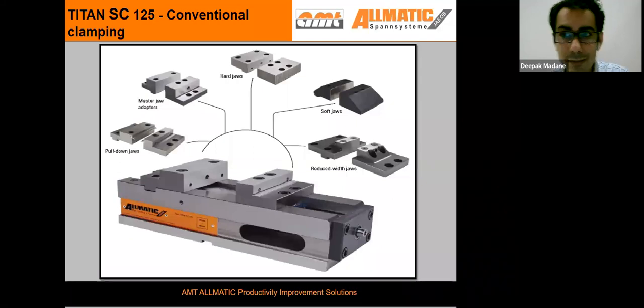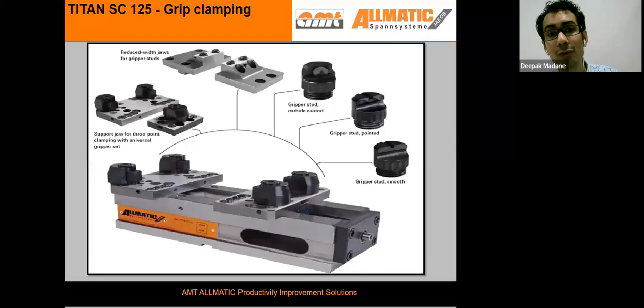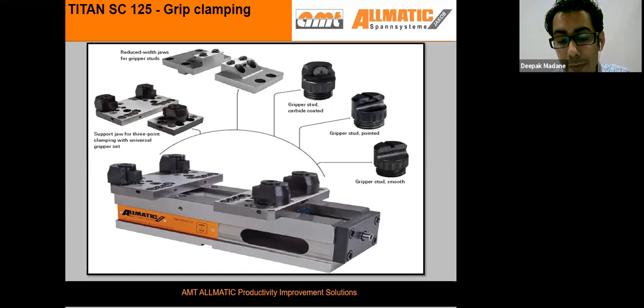And this LC vise can always be used for conventional clamping. Conventional clamping means pre-machined clamping. But the Titan SC125 can also be used as a gripper clamping vise. And this technology, as I told you in the second slide of my presentation, was invented by Allmatic in 2005. I don't have to tell you otherwise. Those who are the inventors know the technology best. That is a simple statement from my side.